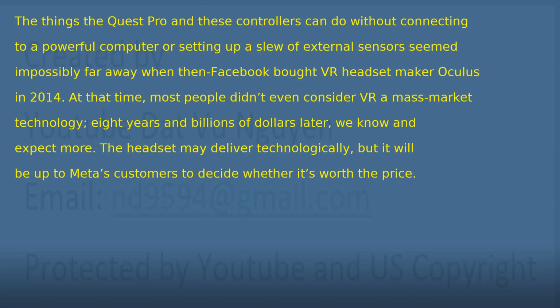The things the Quest Pro and these controllers can do without connecting to a powerful computer or setting up a slew of external sensors seemed impossibly far away when then Facebook bought VR headset maker Oculus in 2014. At that time, most people didn't even consider VR a mass-market technology. 8 years and billions of dollars later, we know and expect more. The headset may deliver technologically, but it will be up to Meta's customers to decide whether it's worth the price.